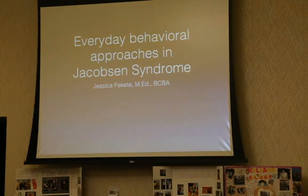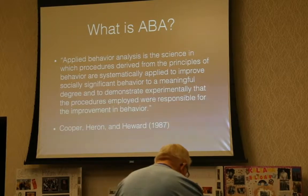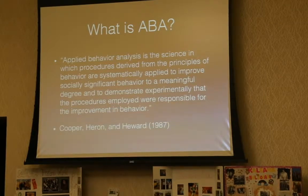So here we go. What is ABA? Applied behavior analysis is the science in which procedures derived from the principles of behavior are systematically applied. This is a huge definition, but I want to give you the formal one. To improve socially significant behavior. That's a really important piece right there because this is a very individual science. We're not talking about what happens for the masses out there. We're talking about what happens for your individual child. And it has to be to a meaningful degree. So if you make a very slight change in something, but it didn't have any impact on your life, was it worth it? It has to be to a meaningful degree.